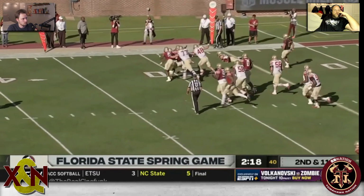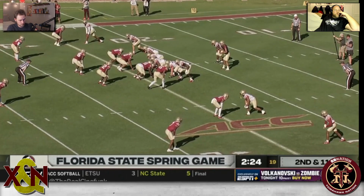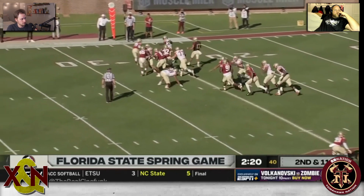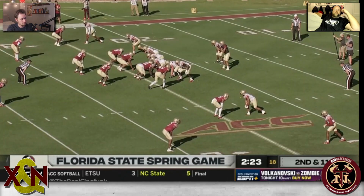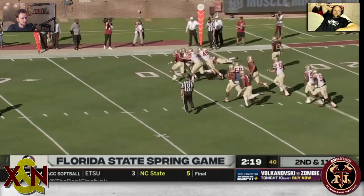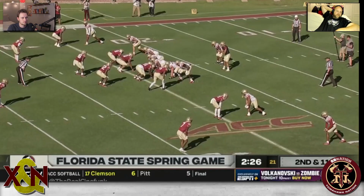I don't know what the hell he's doing taking that guard on. Well, I think he sees counter. Yeah. But if you're going to take the guard on, take the guard on. I don't know what he's doing. Verse is up the field fast, and then pursuit. Yeah, backside of the play.